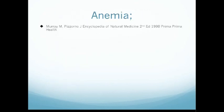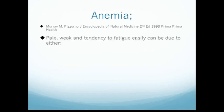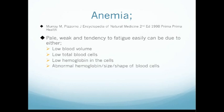Anemia. This information, again, will be taken from the Encyclopedia of Natural Healing, 2nd edition. Patients with anemia are typically pale, weak, and have a tendency to fatigue easily. This can be due to either low blood volume, low total blood cells, or low hemoglobin within the cells. There can also be abnormal hemoglobin size or shape in the blood cells.